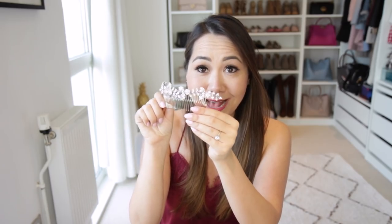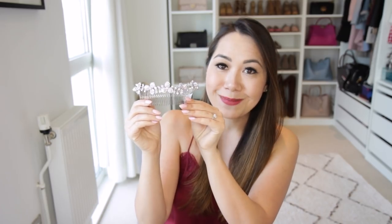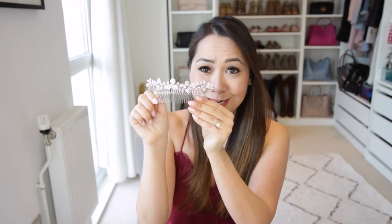But this is absolutely beautiful. I think it does have a lot of detail, a lot of sparkle, but not too much. And honestly, this is just the most stunning thing. Again, a lot of money. These pieces aren't cheap, but hopefully this will be a bit of an heirloom that maybe I can pass down to my kids or something like that. But yeah, very excited about this. I'm excited to see how the whole look is going to come together. A really, really pretty one.